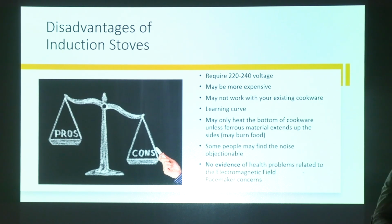Yeah. So I'm looking forward to seeing induction get a little more robust as far as the quality of pans and the quality of burners. But I don't see that happening in the house unless you have three phase coming down your street, which might be just another situation.